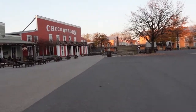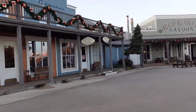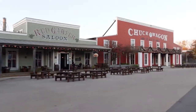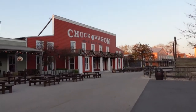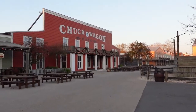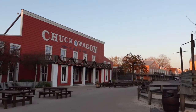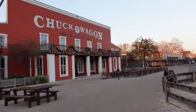If we carry on walking through the resort, to the left you have the general store, the Red Garter Saloon, and the Chuck Wagon Cafe. As I said, this is an all-you-can-eat buffet restaurant. You can also come here for breakfast. Some people will have it included in their package, but if not, you can purchase it yourself. Again, it's like a buffet, so you can help yourself to as much as you would like.